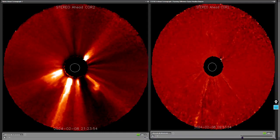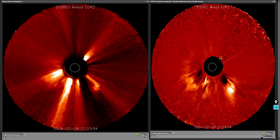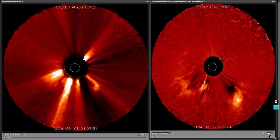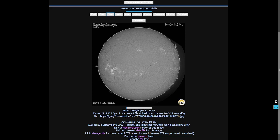Fingers crossed for that. Here's the difference imagery. Maybe that'll show it a little better. Looks like it could definitely be earthly directed, folks. So another likely Earth-directed CME here. That's like 3 in the past couple of days.